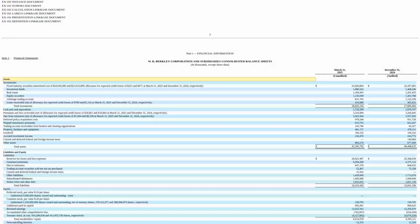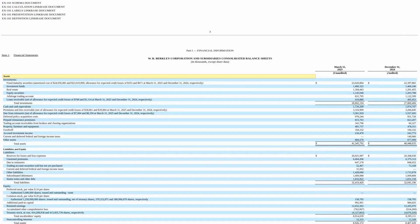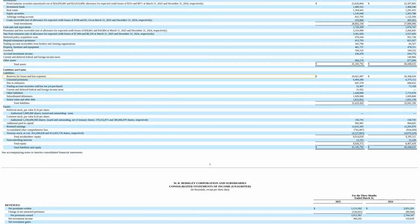Let's start with a glance at their balance sheet. Total assets, a cool $41.30 billion. What's more interesting is that compared to last year, they bumped up investments quite a bit, mostly in fixed income. It's like moving your money from a savings account to bonds, a slightly safer bet in uncertain times. Now, something you always keep an eye on with insurance companies is their reserves. These are funds set aside to pay future claims. Berkley's reserves are at $20.9 billion, which means they are preparing for potential payouts.